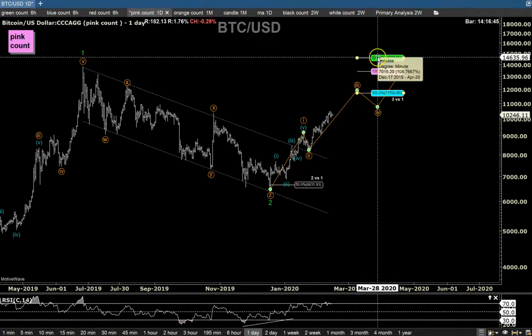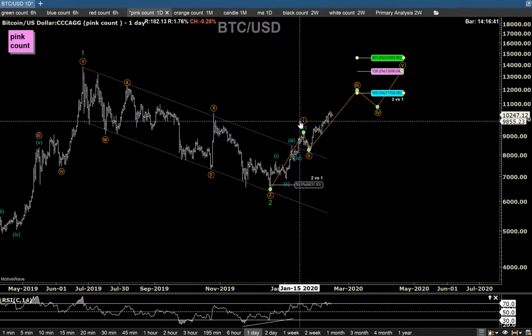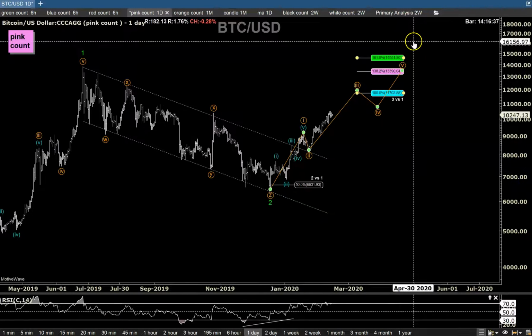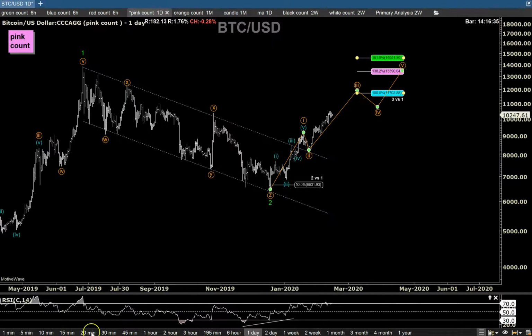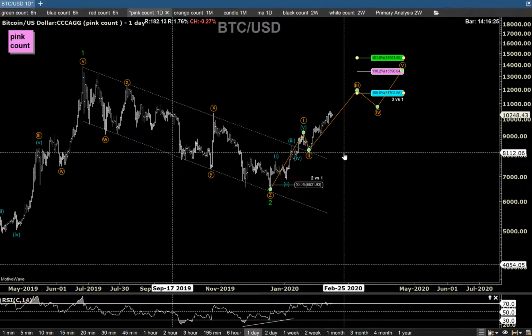We would make that requirement in the 161.8 multiple traveled into this wave 1 orange, and then we would pull back in a 4 and a 5 to complete a larger sequence in wave 1. All right, so this would be a whole sequence, wave 1. Then we pull back in 3 waves, and then we embark back up higher. So this is kind of the look that I have down here.